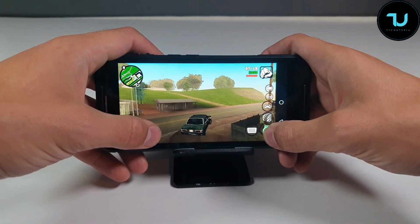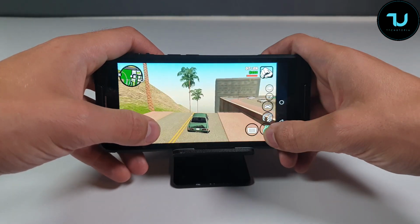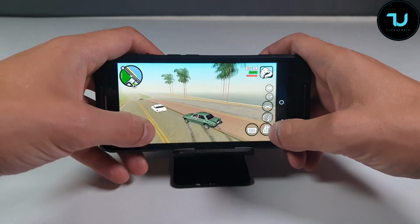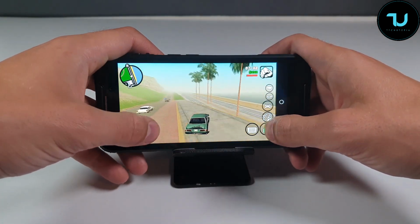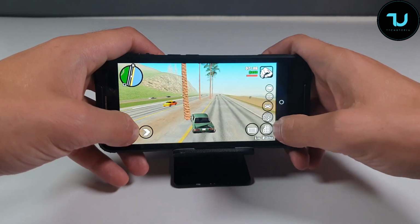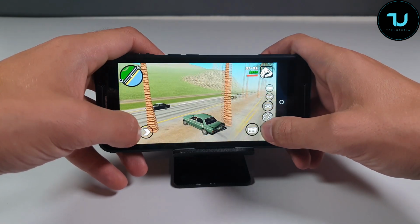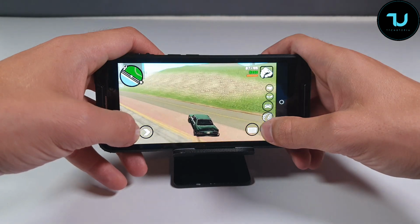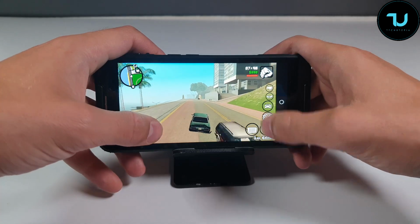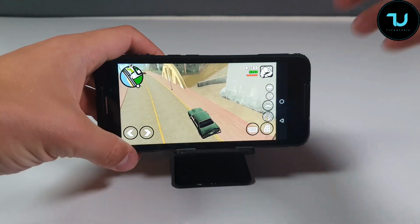Okay, not bad, running really good here on Helio P22. Whoa! Nice. Let's go to the next game.